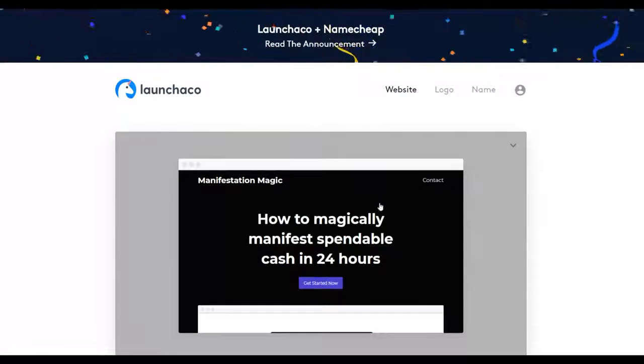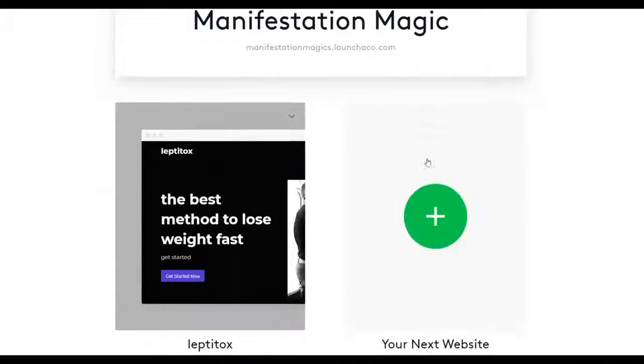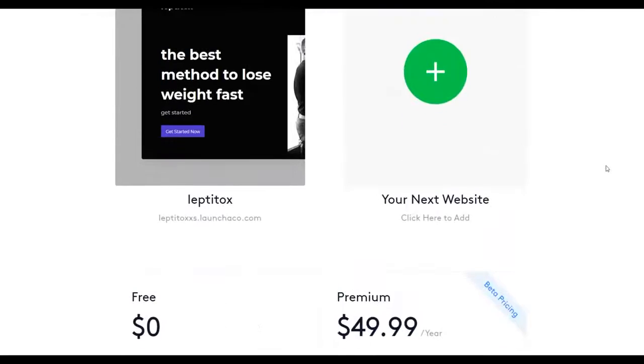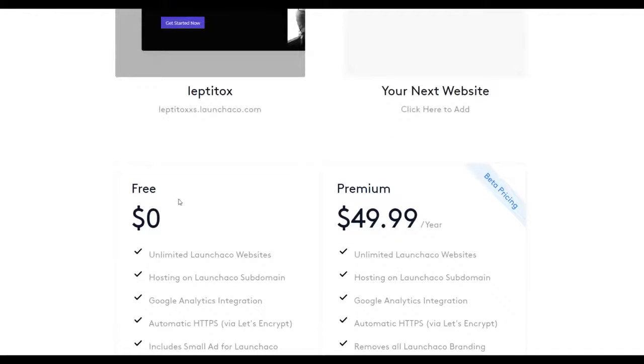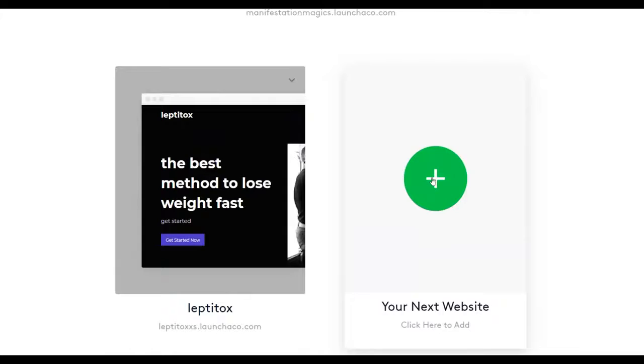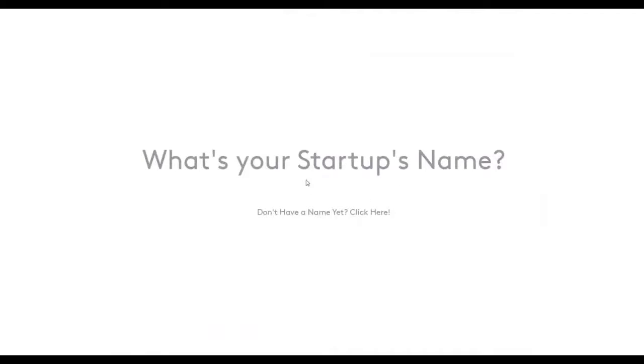You can see this is a simple landing page I created using this software. What I'm going to do from here is add another one. You can see there's a free plan. You can join the premium plan, but we don't need the premium plan. You can get started with the 100% free plan right here. So I'm just going to click and create another landing page from here. So for example, tells me working.